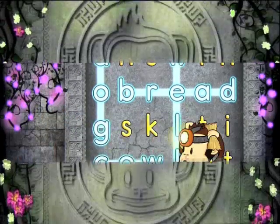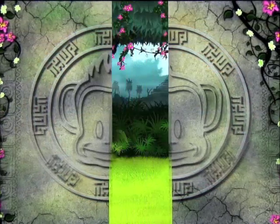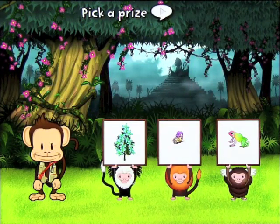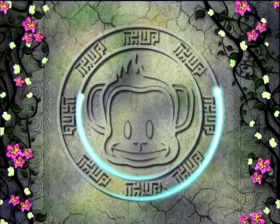So lots of fun exercises throughout the app, and then once you get to a certain point, you get to reward yourself, which should be coming up. Pick a prize for your terrarium. Here you can pick a prize for the terrarium. We'll pick a butterfly. That gets added in here, as you'll see.